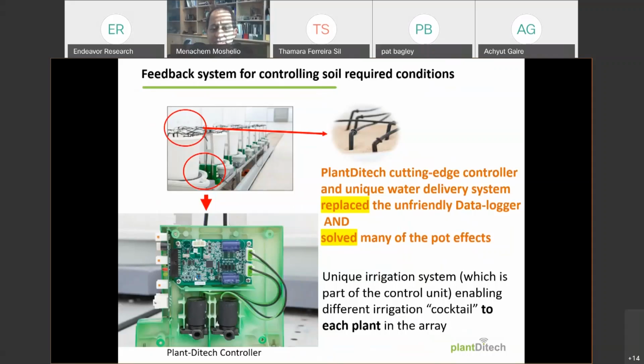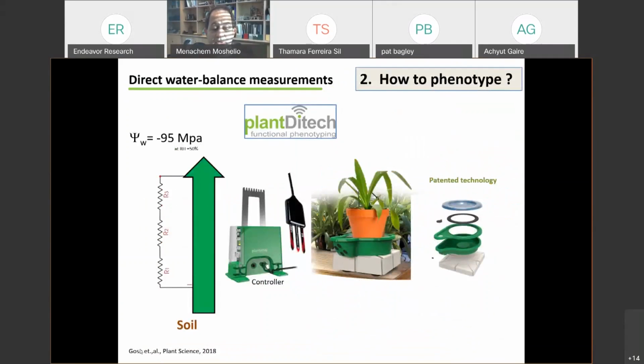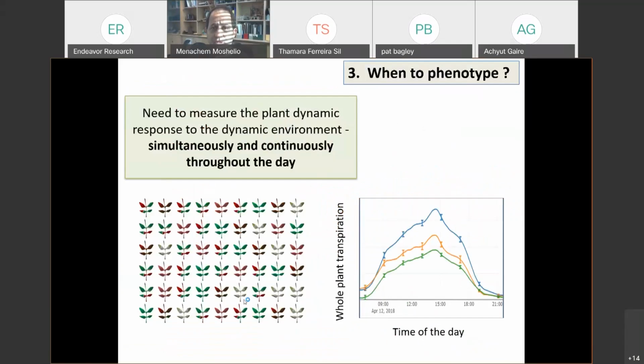Now the system has a controller with 2 valves, so we can make any cocktail we want. For example, with the biostimulant, we can make any concentration for each one of the plants at each time of the day. And this system actually replaces the old data logging system and also solves many of the problems with pots. When you do experiments with pots, especially drought, you have a lot of what we call pot effect. As I told you before, this paper we published explains how the system solved this problem, so I'm not going to go into it.